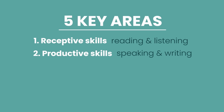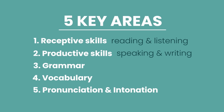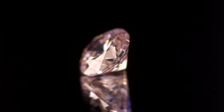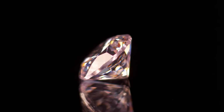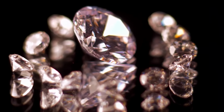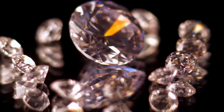There are 5 key areas to focus on: receptive skills, reading and listening; productive skills, speaking and writing; grammar; vocabulary; pronunciation and intonation. To truly master English, you need to work on all of its aspects. Think of these areas as the facets of a diamond. It only shines when each side is polished. The same is true for language learning. By polishing each skill, you'll be ready to shine in any conversation or situation.